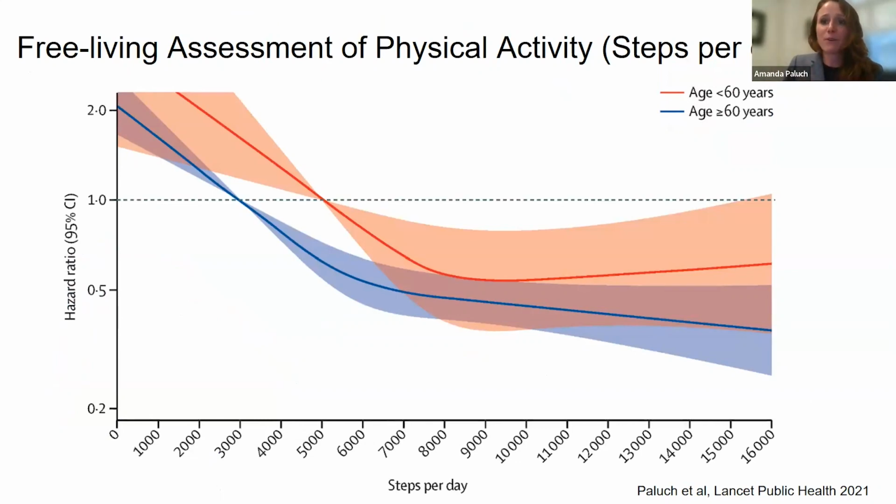So here's another example from our recent work where we demonstrated that the number of steps associated with all-cause mortality differed for younger and older adults. So looking at older adults, focusing on our older adult population in the blue, we see there's a progressively lower risk of mortality with higher volumes of steps per day until leveling at about 6,000 to 8,000 steps per day for older adults. And we see that this was significantly less number of steps per day compared to the younger adult population for a similar risk reduction in mortality.